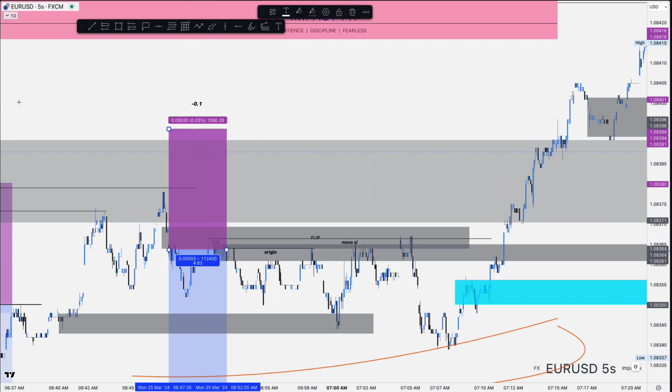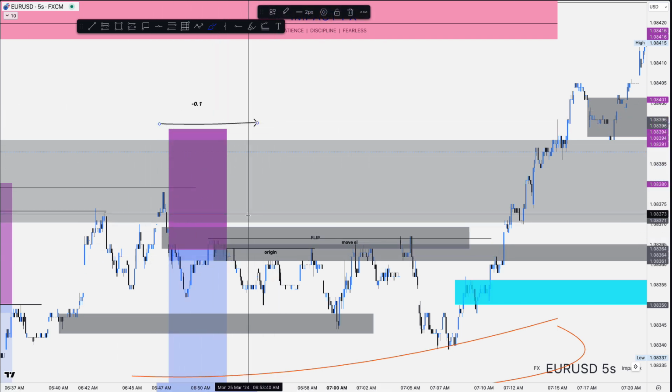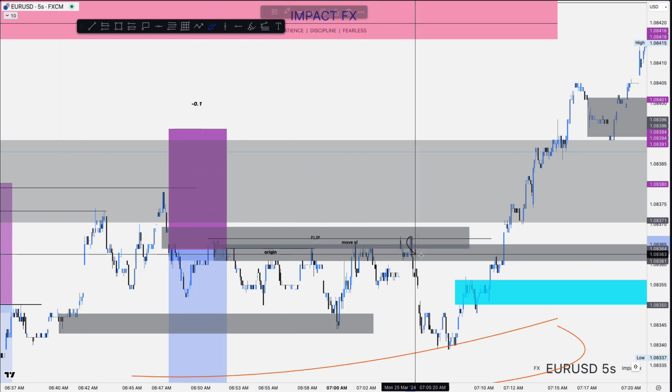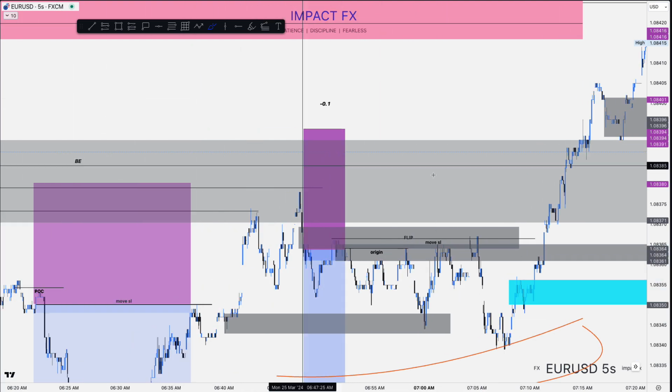Okay, my overall P&L was based on this. I've talked to you guys about how to use P&L management with a zero spread broker. So price ended up taking me out. Boom, lost that trade, 0.1.